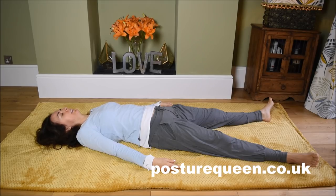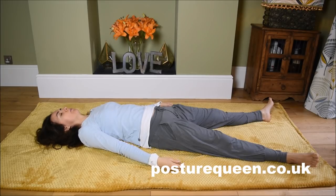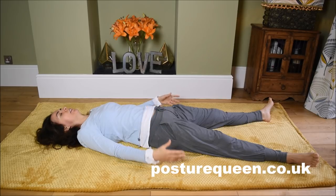Have a sense for your head lying down, the pressure on the back of your head. And have a sense for your head and neck in relationship to your spine as well. Okay, and just keep mental notes of what's going on for you at this precise moment. What feels comfortable, what doesn't feel comfortable, the difference between the left and the right side of yourself.